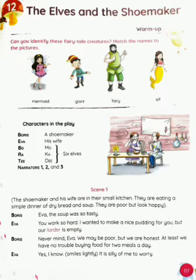So mainly there are 6 elves and two other people, Boris and Eva, who are the shoemaker and the shoemaker's wife. These are the 8 characters in this story, and there are narrators. Now, who are narrators? A narrator is a storyteller, a person who is telling the story. So there are narrators 1, 2 and 3 in this play. So we start this story with scene 1.